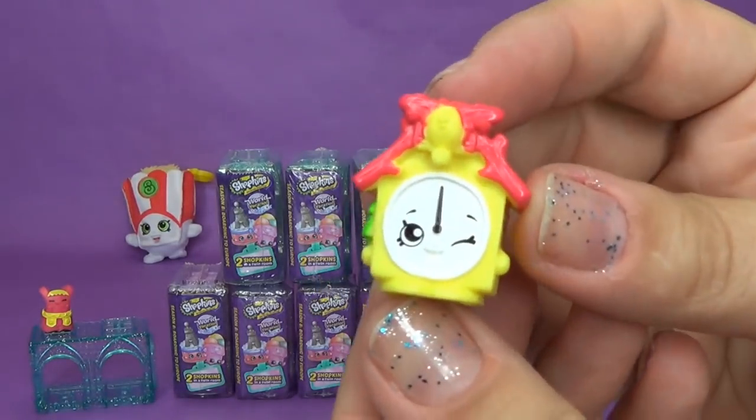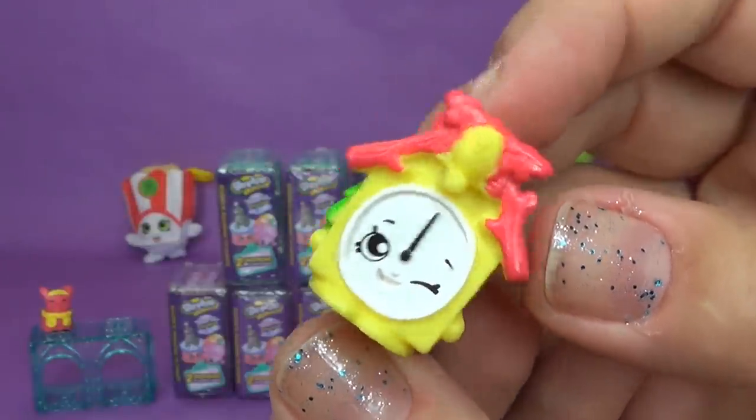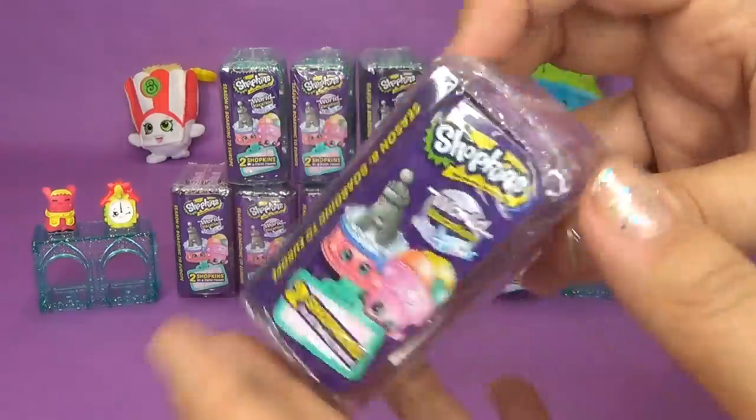Our next blind bag. Oh, wow, look at that. It's also from the German Jet Set collection. It's Talkie Cuckoo Clock. Cuckoo, cuckoo, cuckoo. And now we're on to our second row of our tower. Let's start from this side.